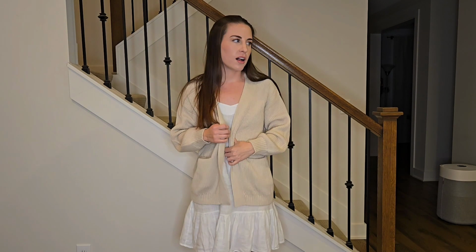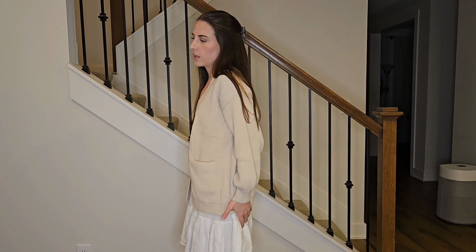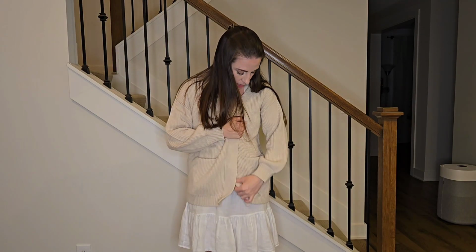But that was my fall haul, and it's a slinky dress, and I was looking for a cardigan that was longer. So not a cropped cardigan, but something that was longer that could kind of cover and make that dress a little bit more modest and wearable instead of being so sexy. So I saw this sweater.